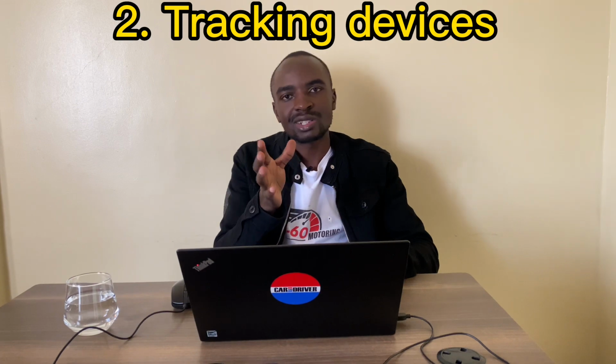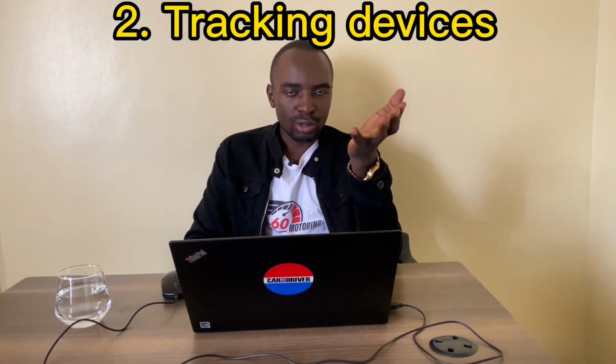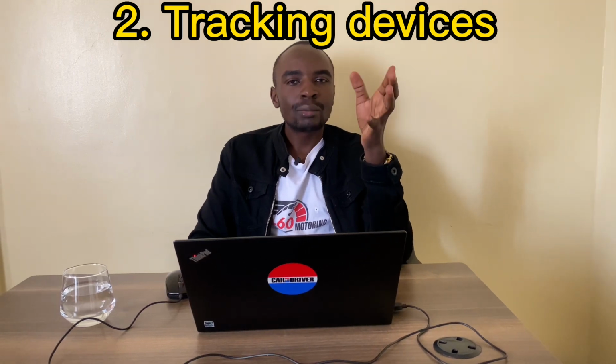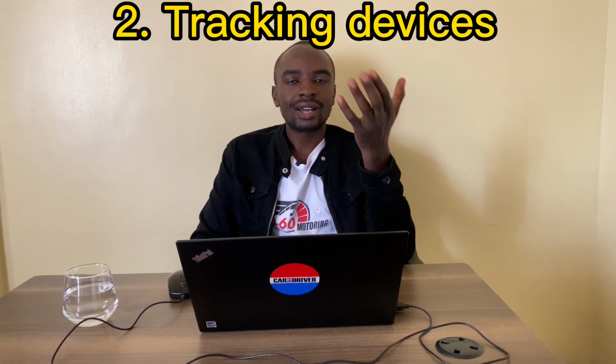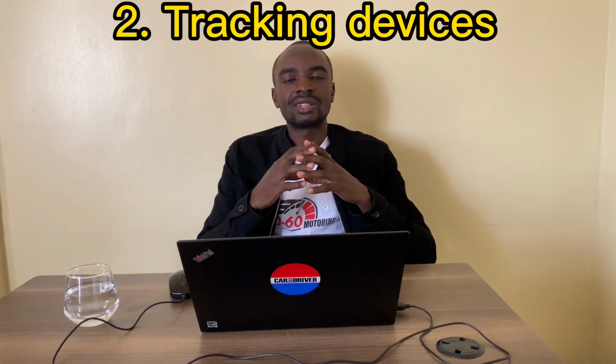And actually they'll throw it in a location whereby they can confuse you when maybe you're tracking the car. So a question you may be asking: can your car be stolen with the trackers and the cutouts? And the answer is a resounding yes. Nowadays thieves are actually very intelligent.